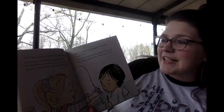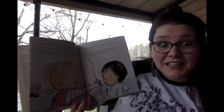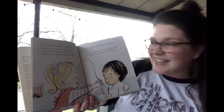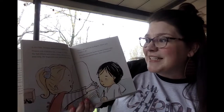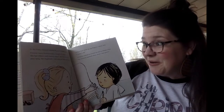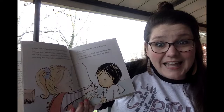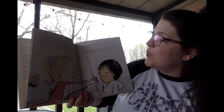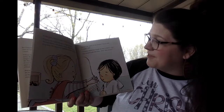In art class, Vivian shared Henry's double easel. Vivian was a kaleidoscope. Do you know what a kaleidoscope is? A tangle of colors. She had ribbons and clackety shoes. She knew every pony song. She must love horses. Her fingernails were painted like rainbows. When I get paint on my fingers, Henry said, I wash it off.